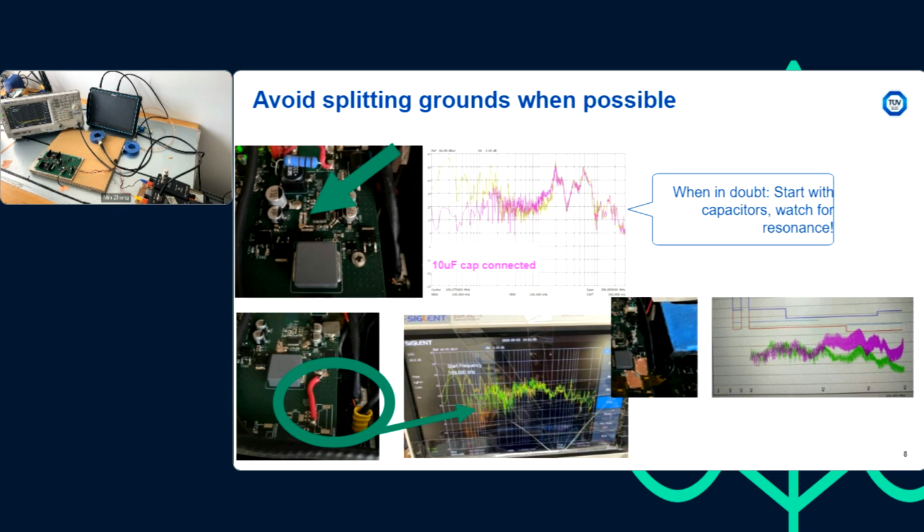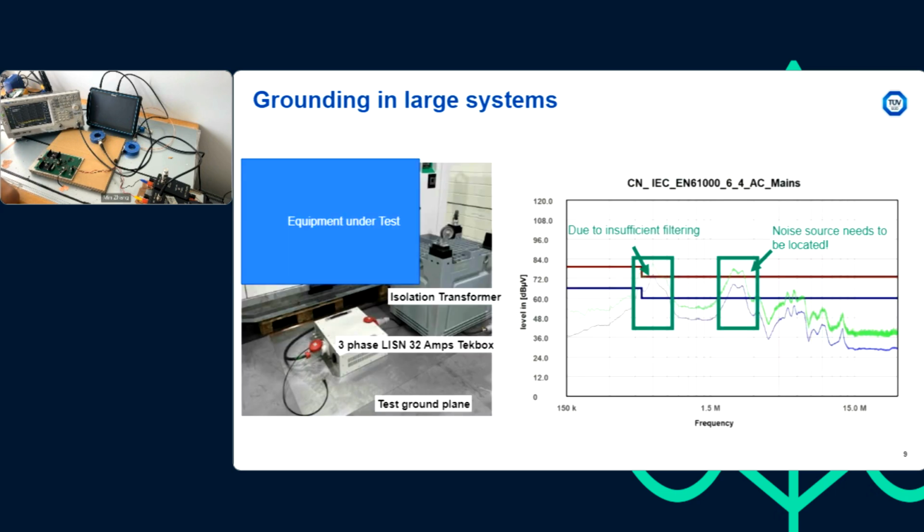So as you can see from this photo here, I improved the grounding by putting copper tape, because with copper tape I can create a large area, so low impedance for RF, and I solder it in this way. And then you can see now, even in the high frequency range shown here, if you look at the green trace against the magenta, you can see a big improvement, okay? So avoid splitting grounds when possible is the lesson on this slide, even though the application notes might tell you otherwise.